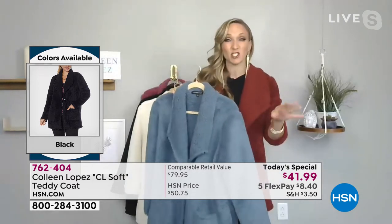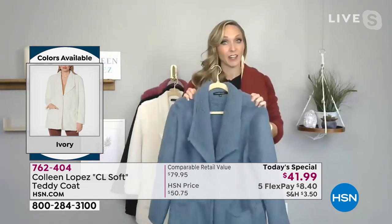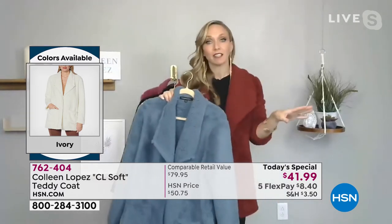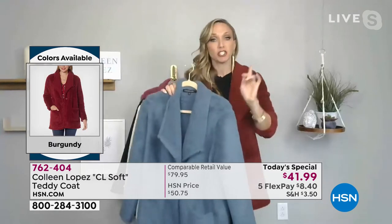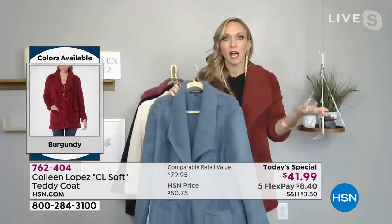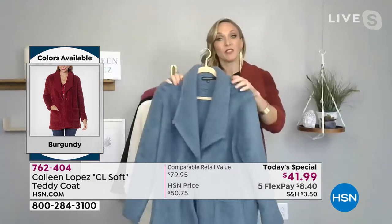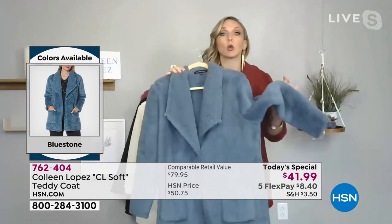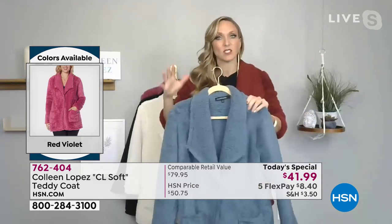So Colleen actually saw this with a designer that cost $4,000. And true to Colleen fashion, no pun intended, she created a coat that looks, in my opinion, better than it, and obviously not $4,000, but this is what is on trend. This is multi-generational. These make great gifts because the sizing's really easy.